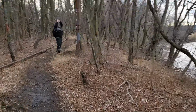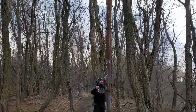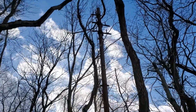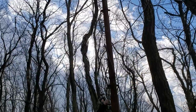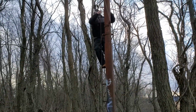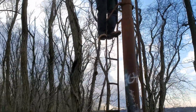Alright, so Rich just pointed out this is remnants of an old signal tower right here. I'm not going all the way up, obviously, just a little bit to get a shot. Just enough to get a shot of this. He's getting daring like me. Oh, Jesus. Yeah, that's about it for me. There's still wires up there. Wish the lights were still up there.